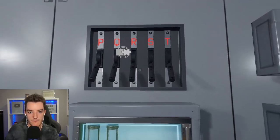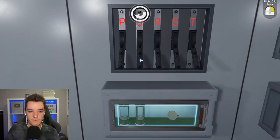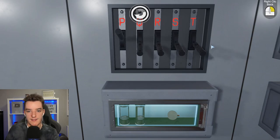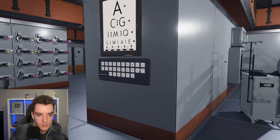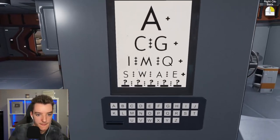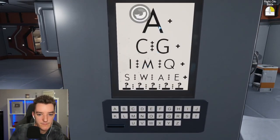Continuing round the room. We have some levers. BQRSD. Not too sure what that is so far. This here, A is plus. C is 3 plus. G is 1 plus.